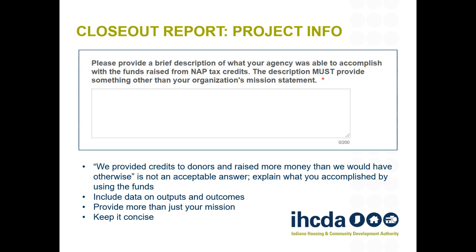I do have, it looks like, a character limit here of 200, so it's keeping it pretty short. There's about 300 of you in this program, so we don't have the capacity to read pages and pages of this for each agency. And when we pass it on to any of our state partners, we want to make it concise for them as well. So provide what you have, make it sound good, but keep it concise.